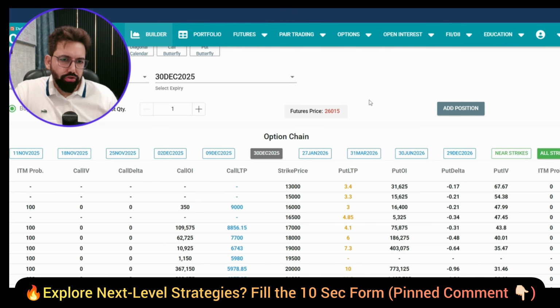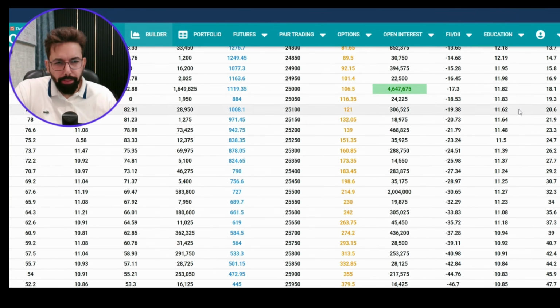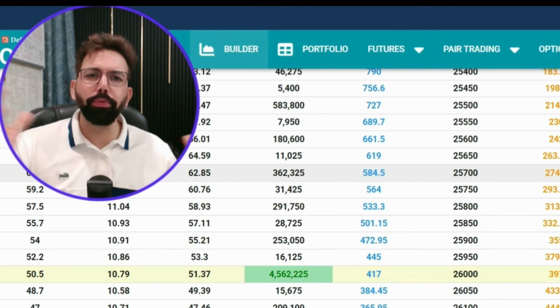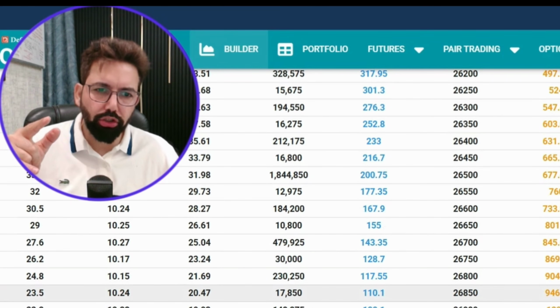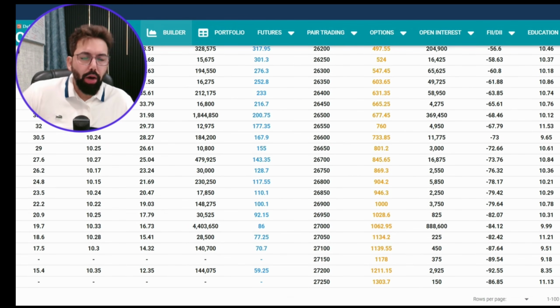So here we are on a simulator and I've selected a monthly series which is of December. Now, busy people who are trading the markets look forward to sell far out of the money calls and far out of the money puts. The most popular strategy ever for theta decay traders is the short strangle. Let me show you exactly how the short strangle looks, although all of you I'm sure must already be familiar with how it looks.